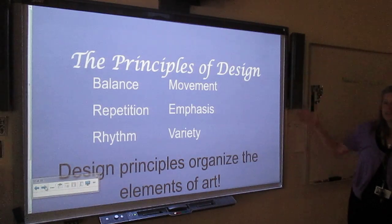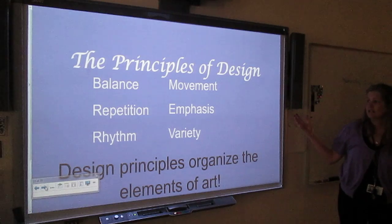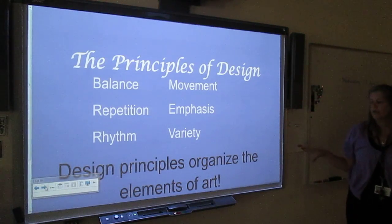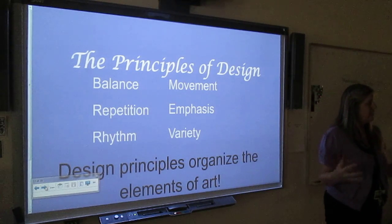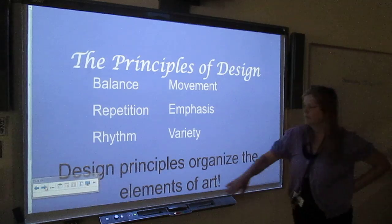Principles of design. These are the principles of design: balance, repetition, rhythm, movement, emphasis, and variety. The design principles take the elements and organize them.